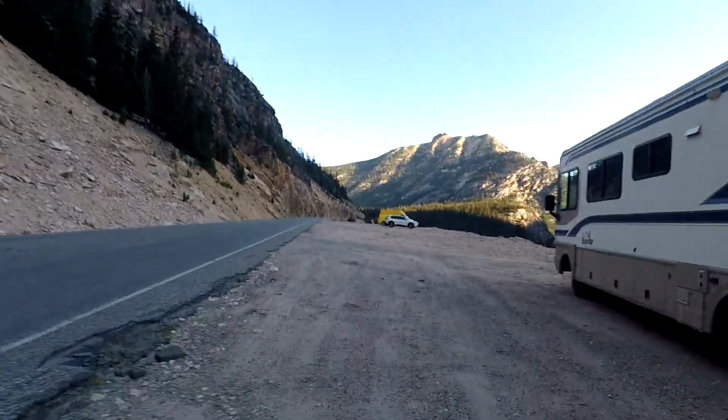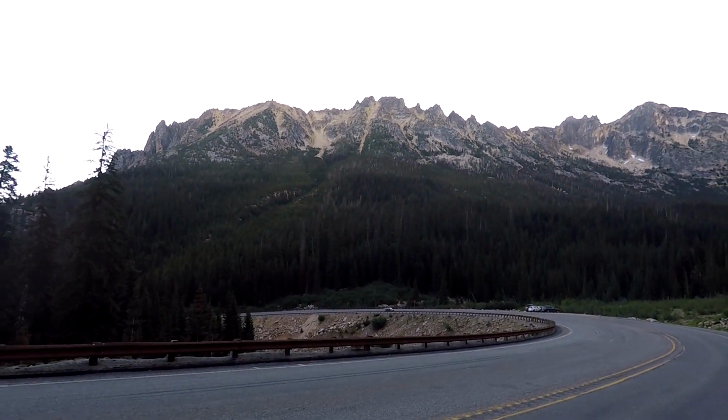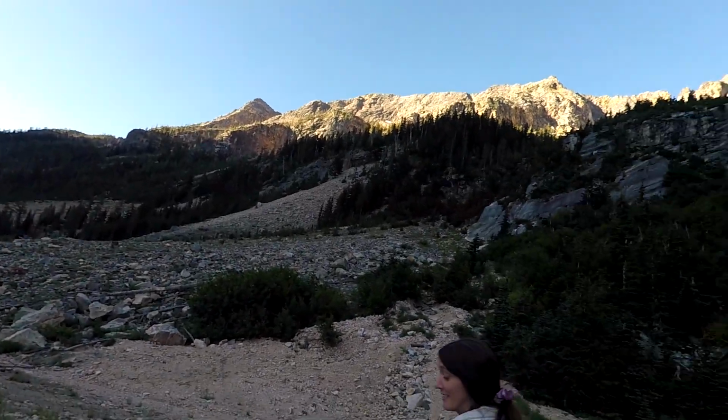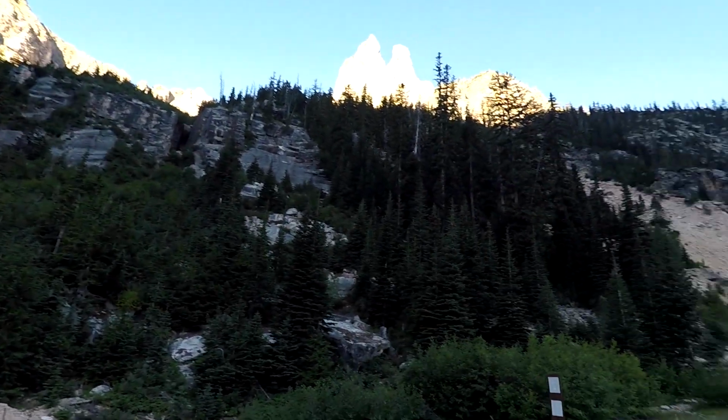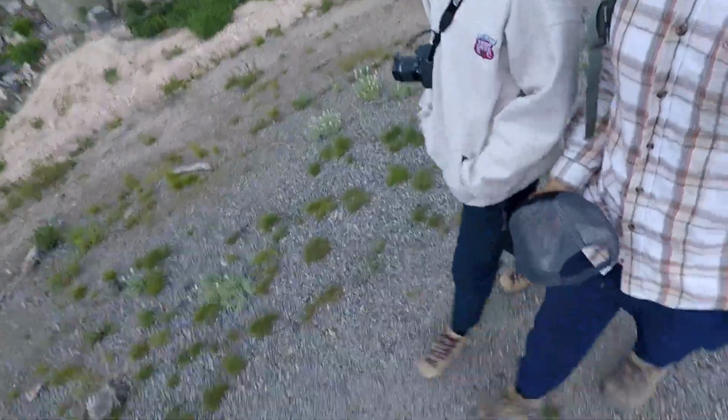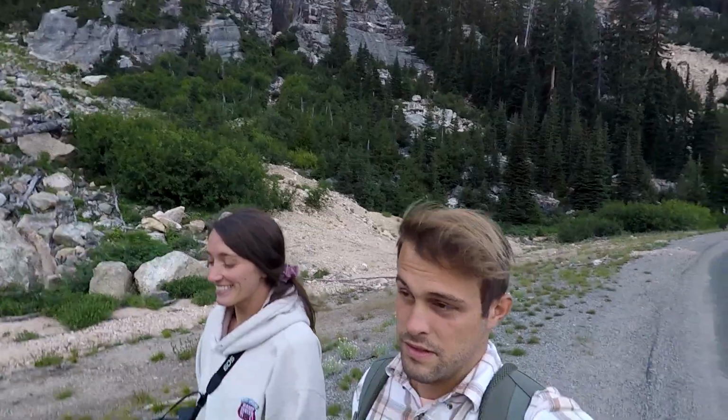And yeah, I think we're gonna put on some pants. Sun hadn't quite hit those peaks yet. Just starting to touch the tops of those over there. Yeah, we went back and put pants on because it's pretty cold.